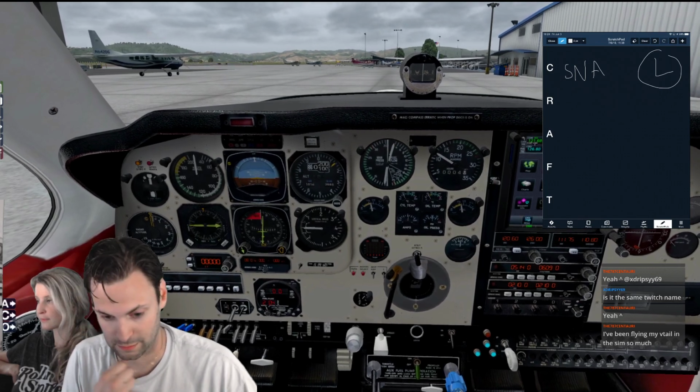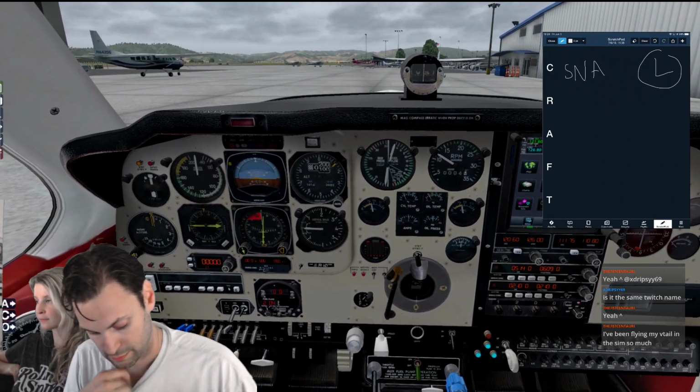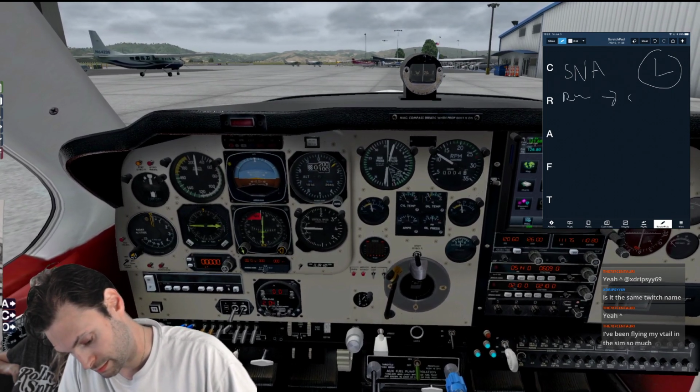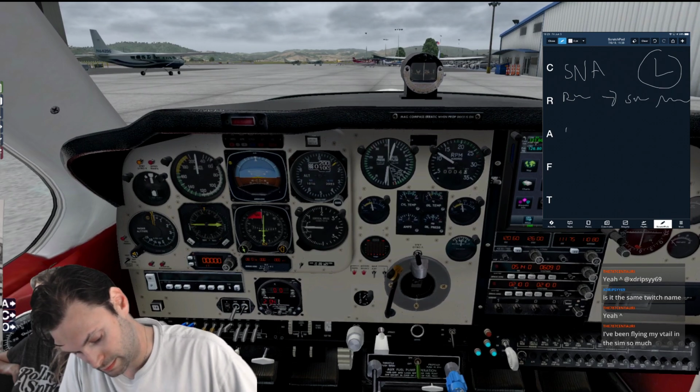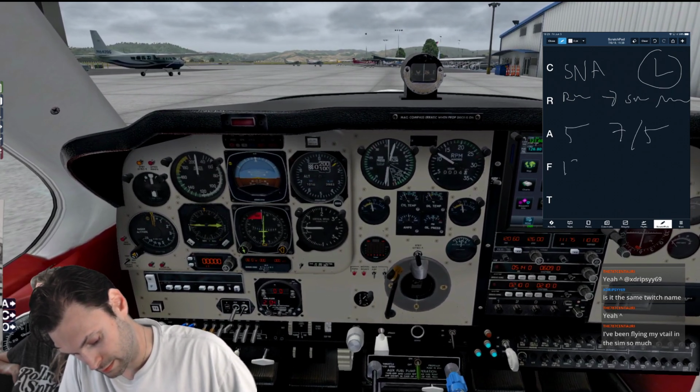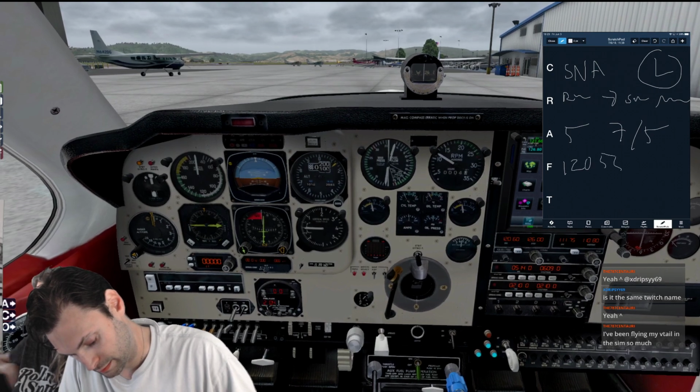Bonanza 204 Lima Echo, San Luis ground, clear to John Wayne Airport via fly runway heading, radar vectors San Marcos, Venice filed, maintain 5,000, expect 7,000 5 minutes after departure. Departure frequency 120.55, squawk 7227.